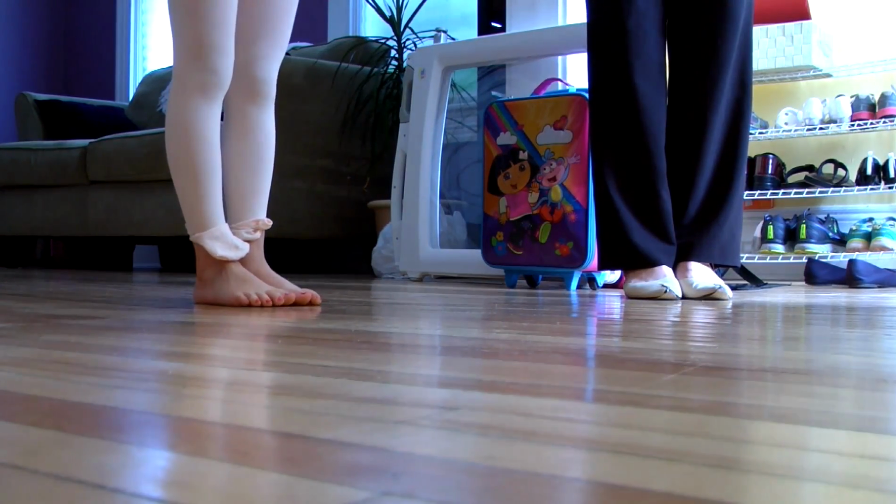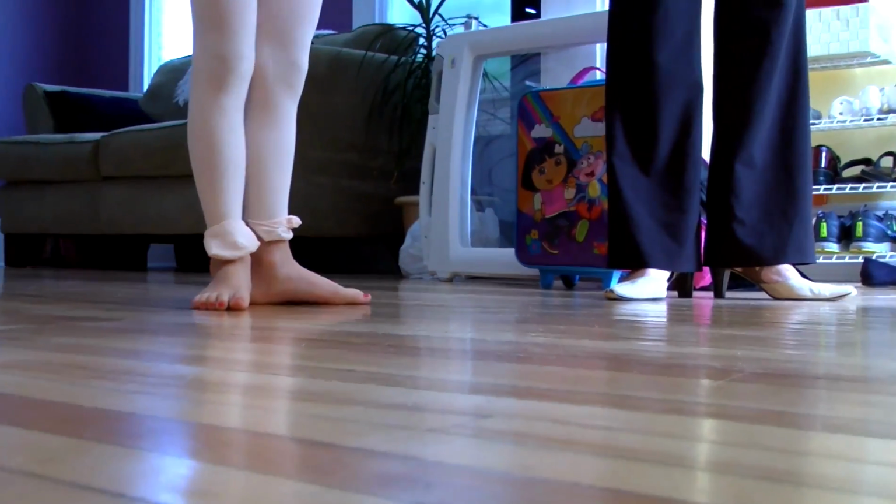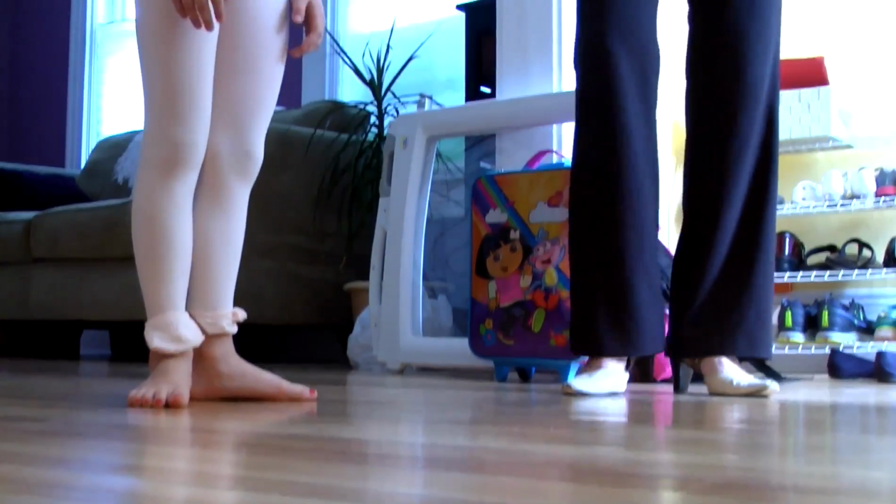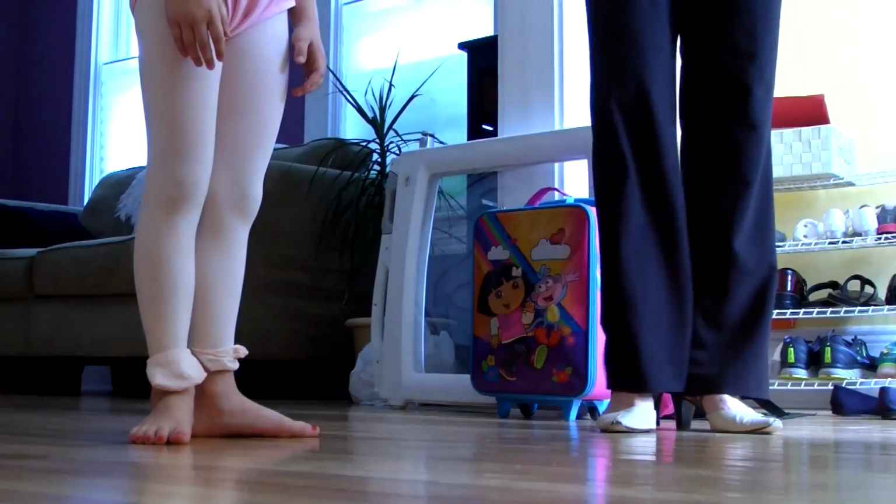Okay, and first position? Okay, and how about when you stand on one foot? Yeah, I'm good. Do you put your foot up like this sometimes?